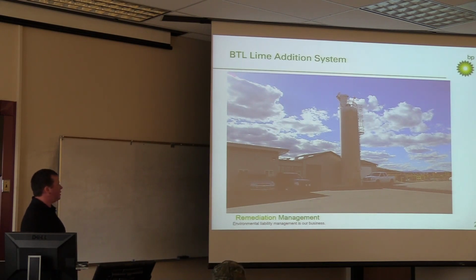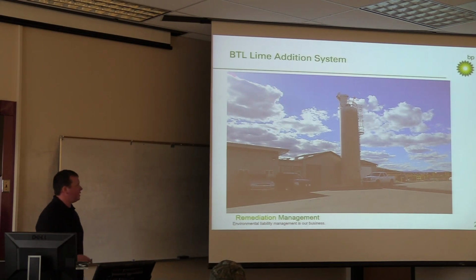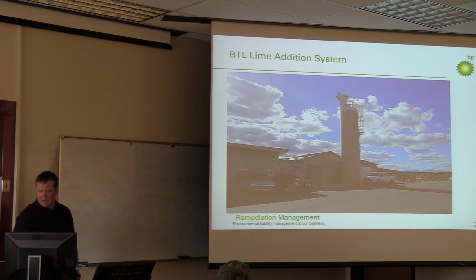Just to give you a little bit of reference, in 2016, we treated over 600 million gallons of water through this system and used over 290 tons of lime to treat that water. And our flows averaged anywhere from 730 to 1,650 gallons per minute.